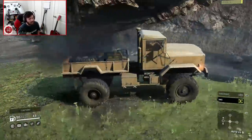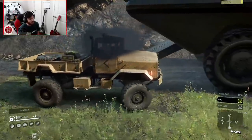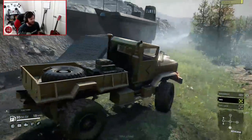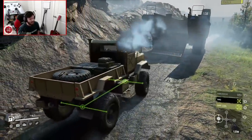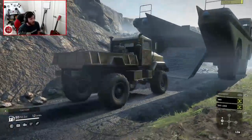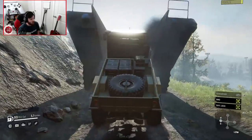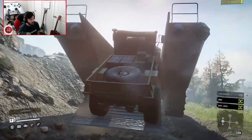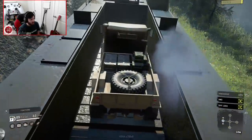Now, one of my biggest things is, oh, yo, that ramp isn't even on the ground. That ramp isn't even on the ground. That's how big this is. That's how big this monstrosity of a vehicle is. And we were able to get the truck up. Come on. Dude, it's like rock crawling just to get up in the thing.